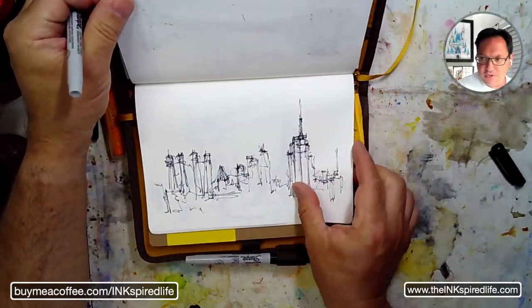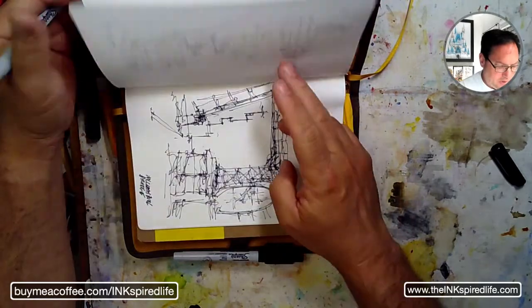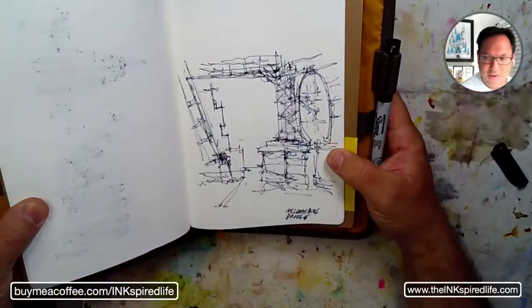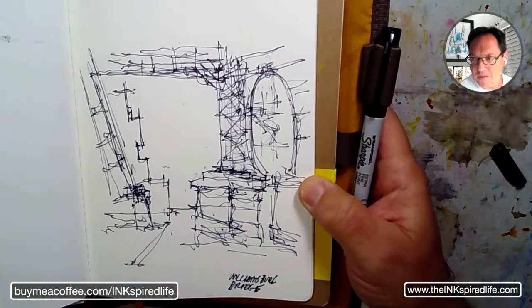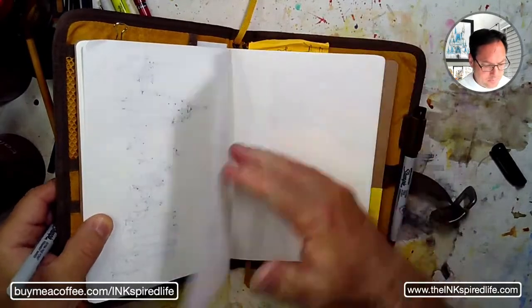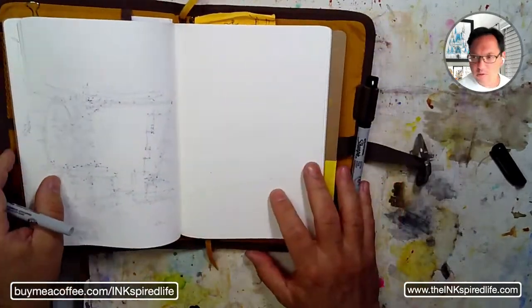Quick skyline sketch I did there. It was so hot out, felt like 90 degrees or 90 plus degrees. So I did some really quick sketches. So I figure we'll do another sketch in this.